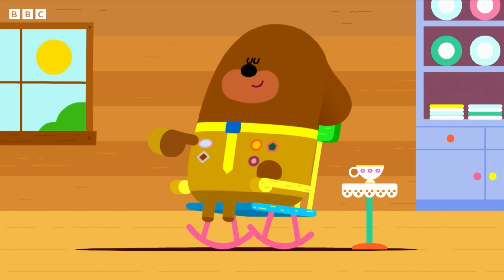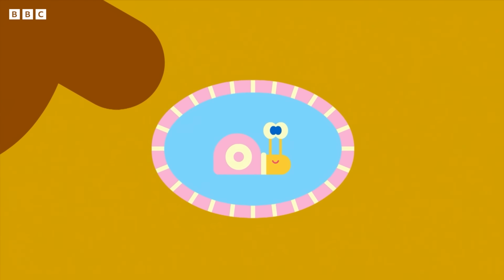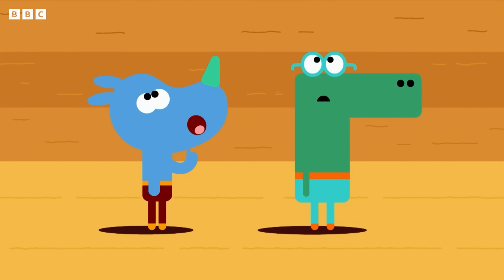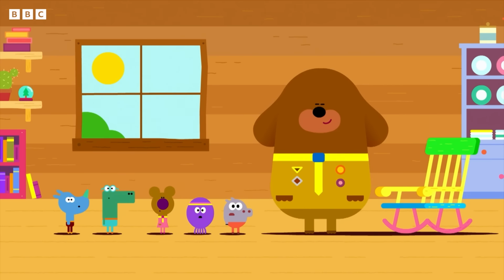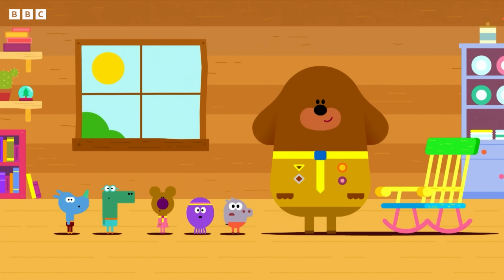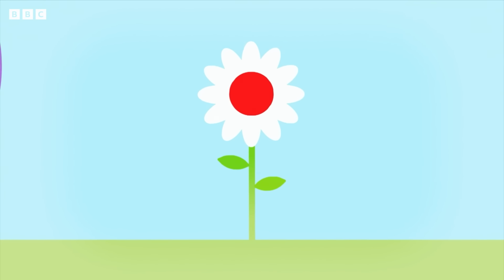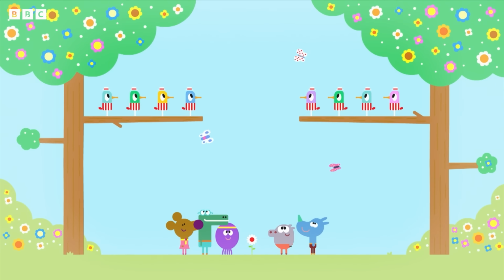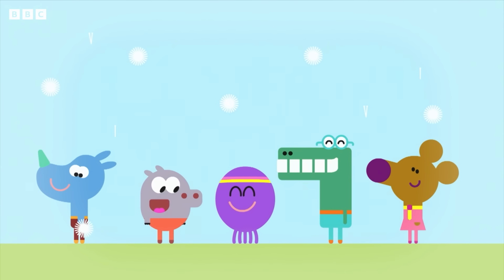Woof. By showing you his going slow badge. Oh, but isn't going slow a bit slow? Well, yes, but going slow gives you the opportunity to see more. Hear more. And feel more.